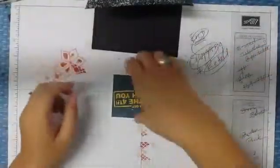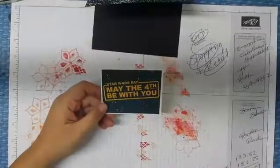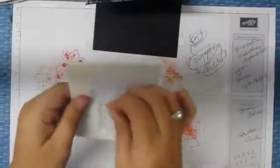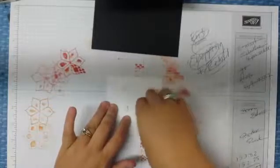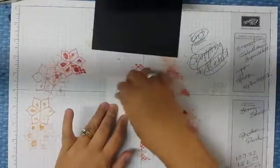Alrighty, so if you're wondering, no, this is not Stampin' Up. This is Star Wars Day, and I literally just Googled it and pushed on images to see what came up, and that's what came up. I know Stampin' Up! is probably never going to have a stamp that says Happy Star Wars Day or May the 4th be with you. So I figured it was safe to probably print that one off. So we'll see. But in the meantime, that's what I got.